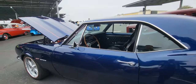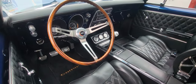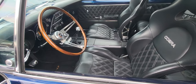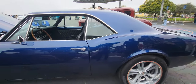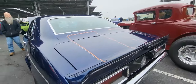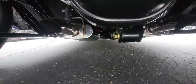That's the console with the... That's how they came in '67. I never had any of that. Amazing. That is one beautiful car. Yes, sir. They took the bumpers and they narrowed them. Yeah. 2 inches. They flipped them over so the bolts are underneath. Got rid of the filler and put the actual cap.